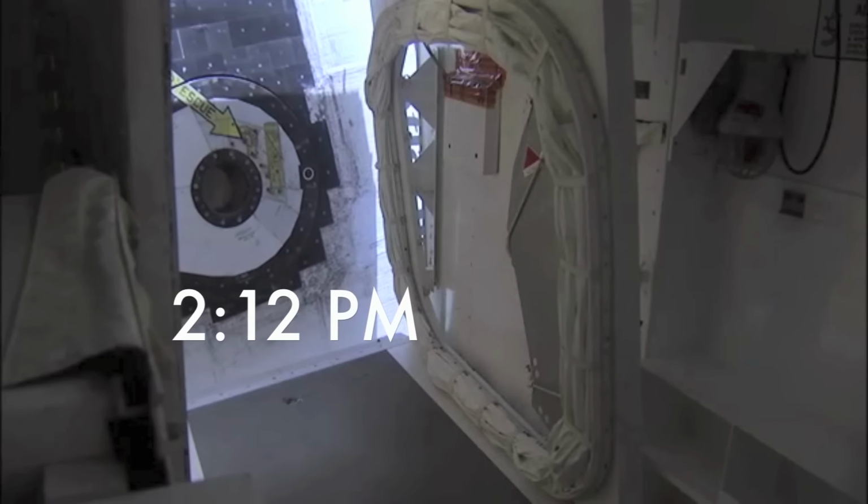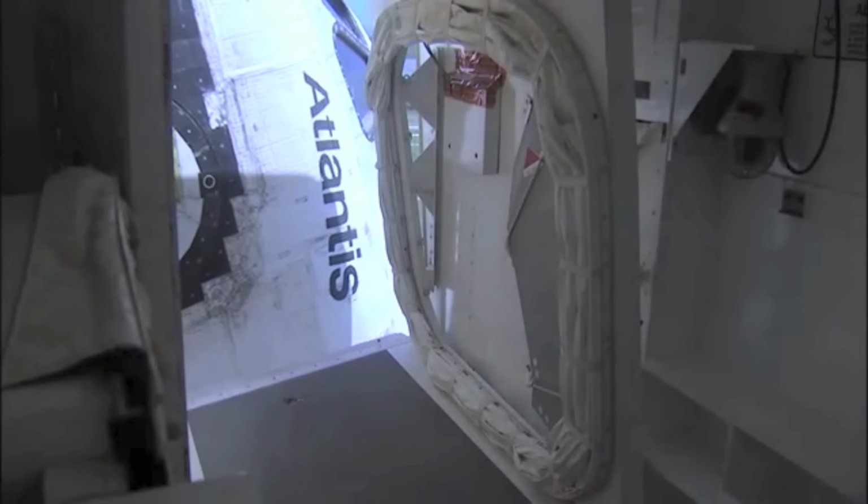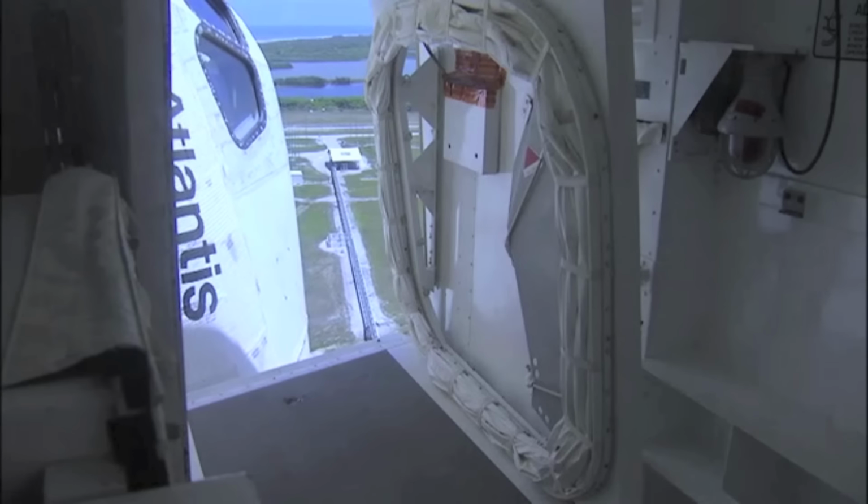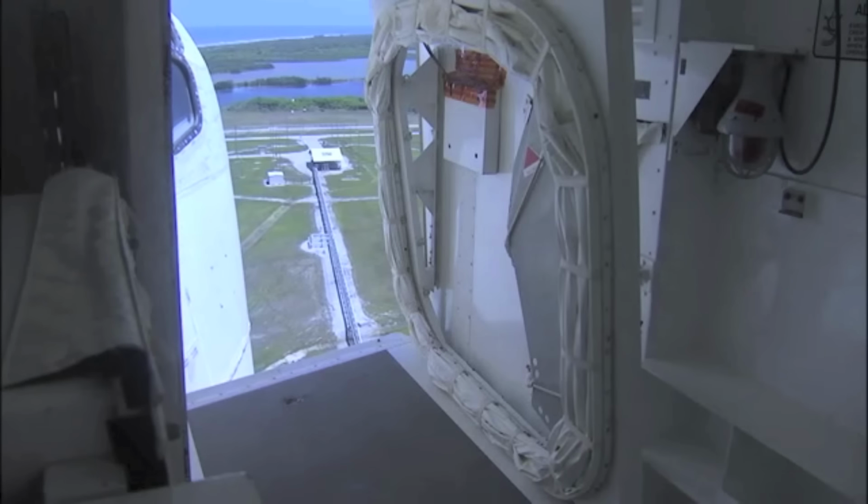Atlantis crew, our team has worked hard, and it's with great pride that we send the first last crew of Atlantis to the International Space Station with the mini research module to be installed.